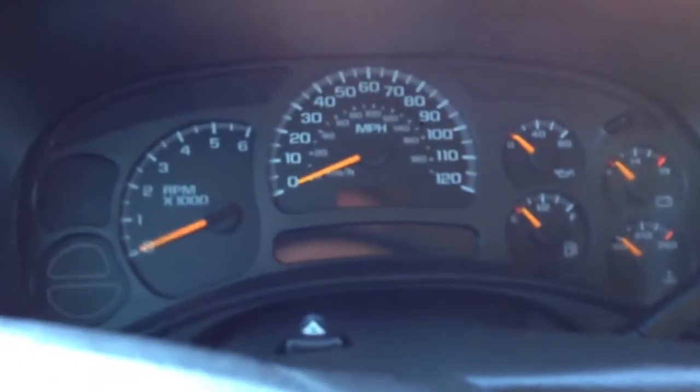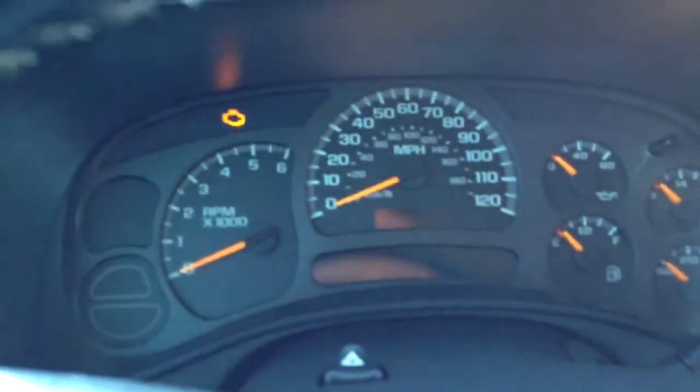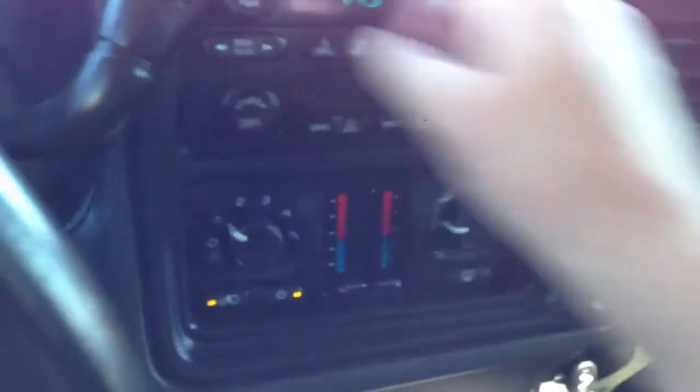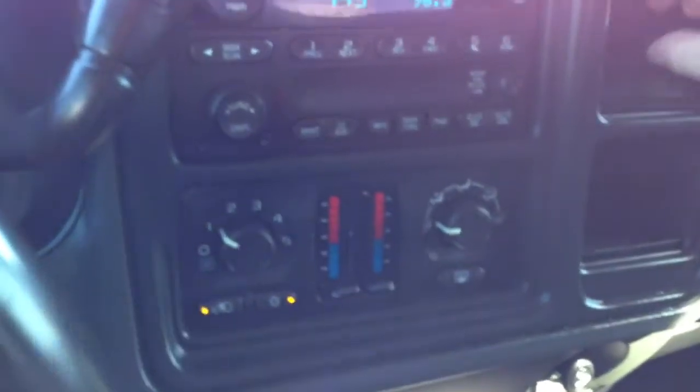A little bit of wear here on the outside of the bolster, but yeah. Interior on this truck is sweet. Let's start it up here real quick. Somebody left the air conditioning on. Got a torrent of air conditioning here. Let me turn that down a little bit. Holy cow. I can tell you the air conditioning works. Man, it's flying out of there.